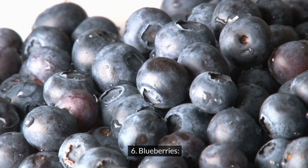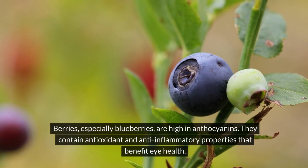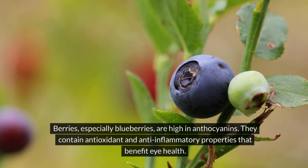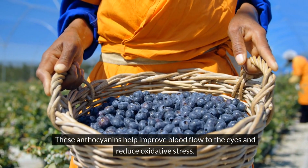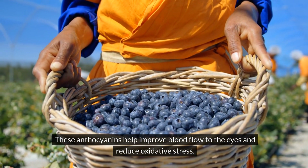6. Blueberries. Berries, especially blueberries, are high in anthocyanins. They contain antioxidant and anti-inflammatory properties that benefit eye health. These anthocyanins help improve blood flow to the eyes and reduce oxidative stress.